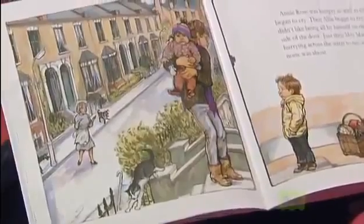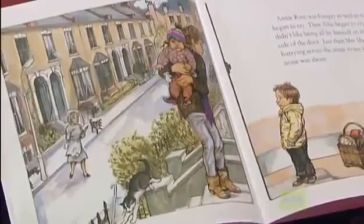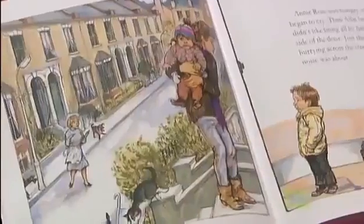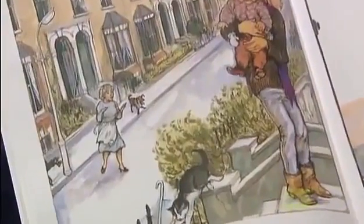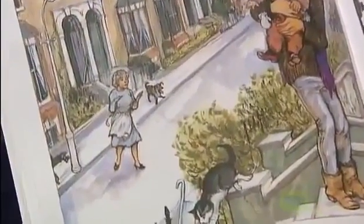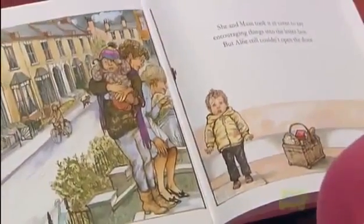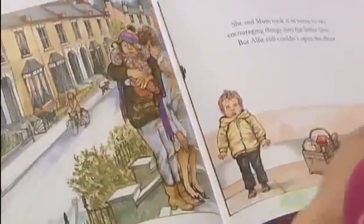Annie Rose was hungry as well as tired. She began to cry. Then Alfie began to cry too. He didn't like being all by himself on the wrong side of the door. Just then, Mrs. McNally came hurrying across the street to see what all the noise was about. She and Mum took it in turns to say encouraging things into the letterbox. But Alfie still couldn't open the door.